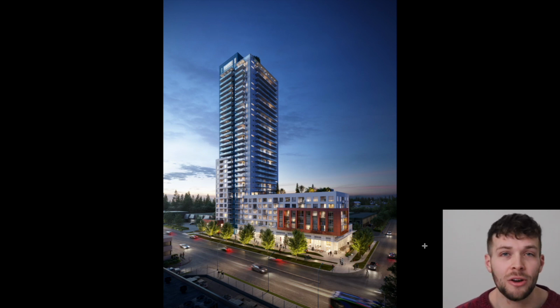Now, are you paying higher than market value for this product? Yes, you are, right? You could probably find a resale unit on the market that's 10% cheaper than what these prices are. However, this is built by OS. This builder's been in the business for 70 years. They have a very good name in the industry, so that ticks off that box. It's a 10% deposit, that ticks off that box.